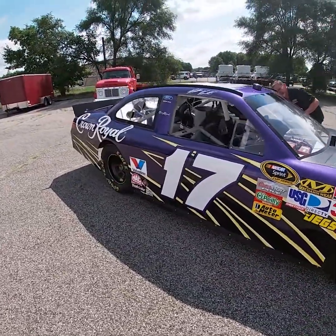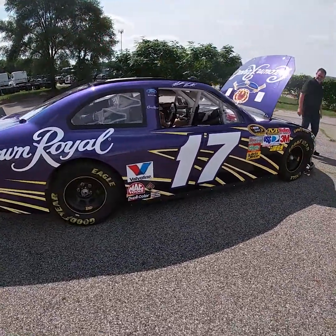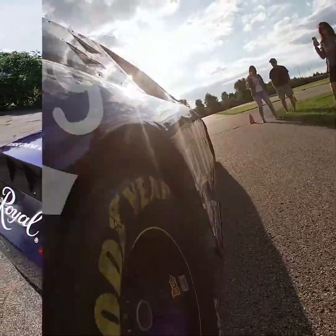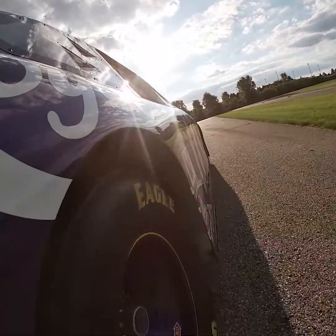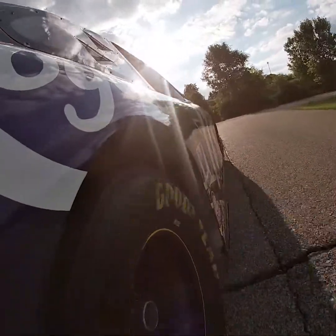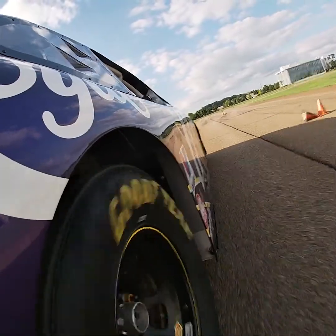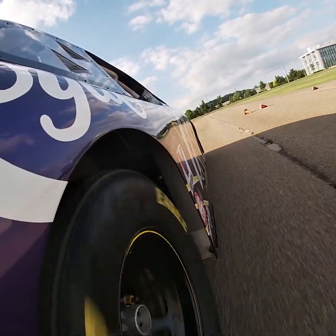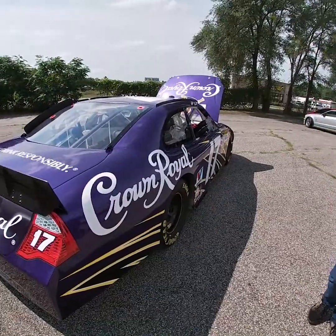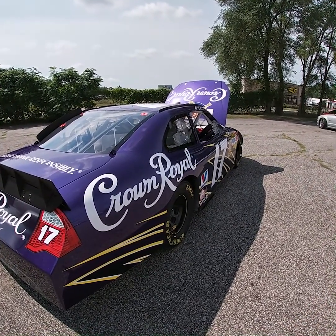It's got an awesome sound. That's awesome. Yeah. Again, just an absolutely intoxicating noise of a NASCAR. As loud as you'd expect. I don't know if Tyler talked about it too, but that smell of that racing fuel. Oh yeah.